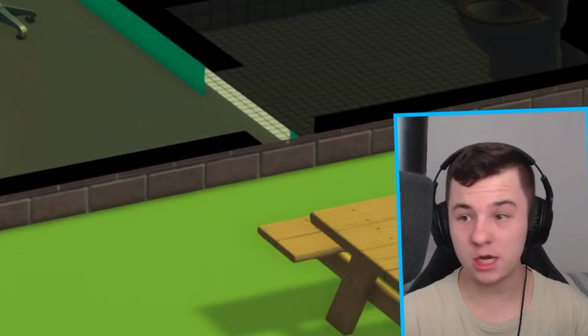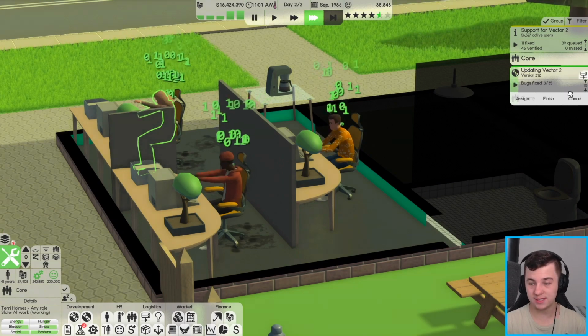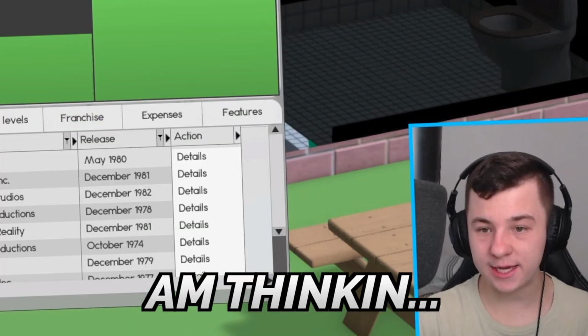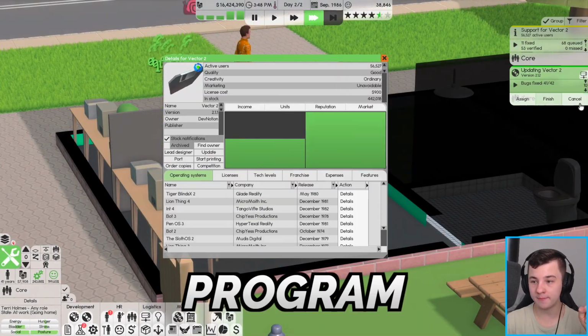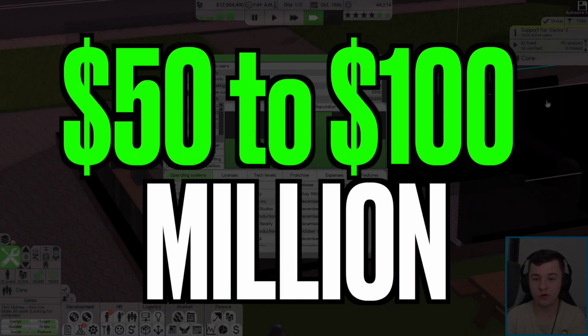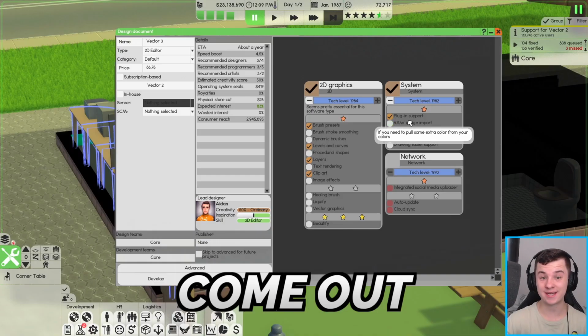Wow. Okay, this is going to be really cool. We'll make sure that we get an update going on this. But I truly am thinking it is going to take one more 2D program to get to that $50 to $100 million. What do you guys reckon? Comment down below. Vector 3 needs to come out next.